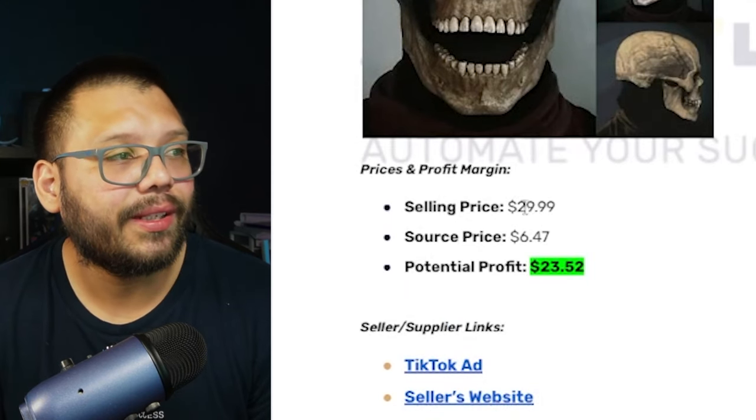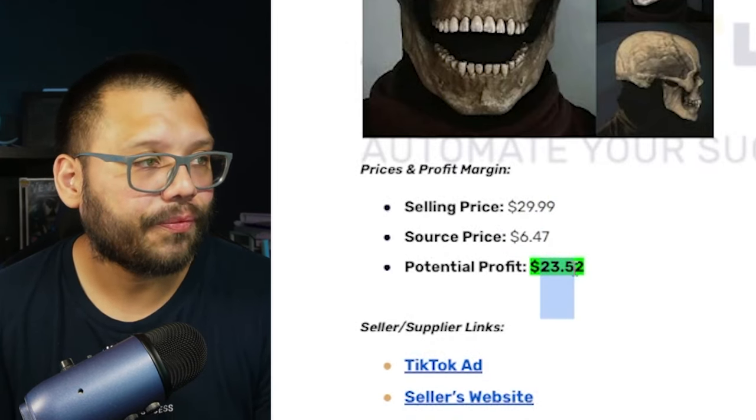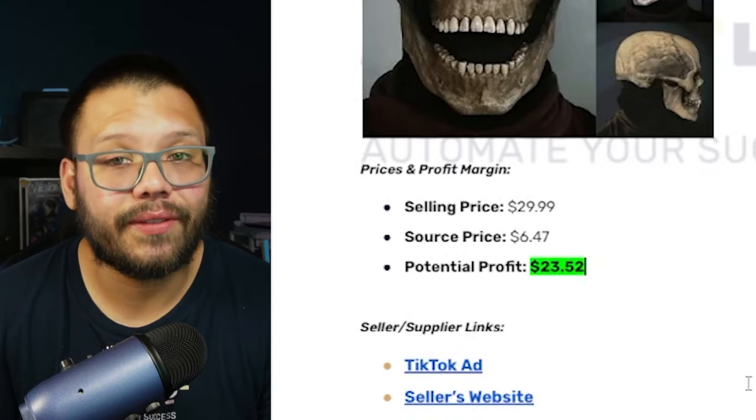Now, as far as profit, considering that it's selling for about $30 and the sourcing price is just under $7 actually, we can expect a profit of about $23.52.